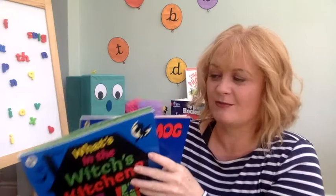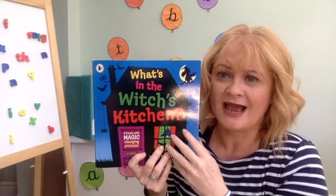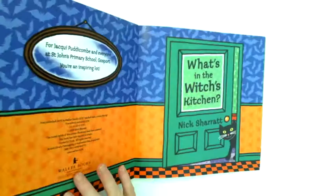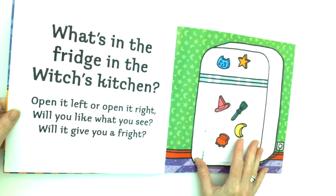This is really great because it's packed with humour. I've bought it for loads of children. They really, really enjoy it and it's really fun. So let's have a peek inside. So here's our book, What's in the Witch's Kitchen, our rhyming book with changing pictures. It's a great book by Nick Sharratt. It's a brilliant pop-up book and great as a present. So I'll start by reading. We're not going to read it all because I don't want to spoil the ending for you, but let's have a look and see what's inside the story.